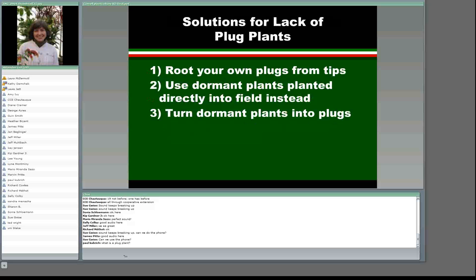Okay, if you can't get plug plants, you can try to root your own plugs from runner tips that you can order from nurseries that sell them. Even then, you can sometimes run into issues where the nurseries may not go into runner production to the extent that they need to, due to just weather conditions, or for some reason they've had some sort of a failure, and you just can't get the tips. Another option is to use dormant plants that you can plant directly into the raised beds instead. And then a third option is to basically turn dormant plants into plug plants. And so we'll go into each of those just a little bit.